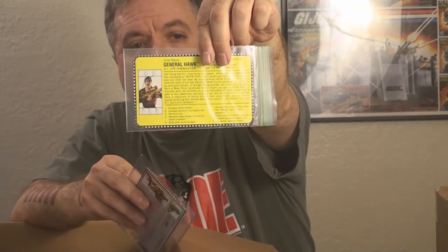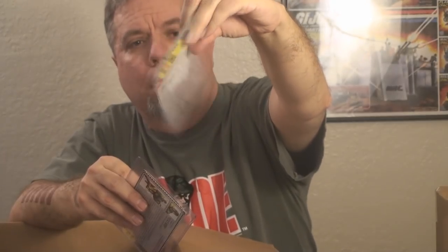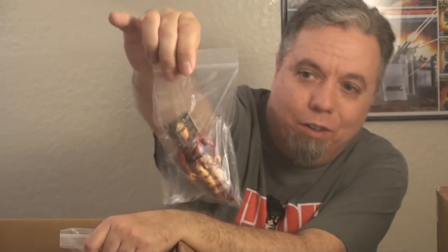Oh, yeah. We've got file cards. We've got Duke and Heat Viper. We've got the Talking Battle Commanders. It's Talking Battle Commanders, right? General Hawk file card. As you may know, file cards are important to me. I need the file cards in order to do the review. Oh, and there's Hawk right there, the guy the file card is for.